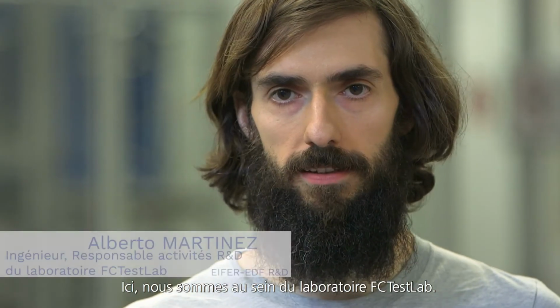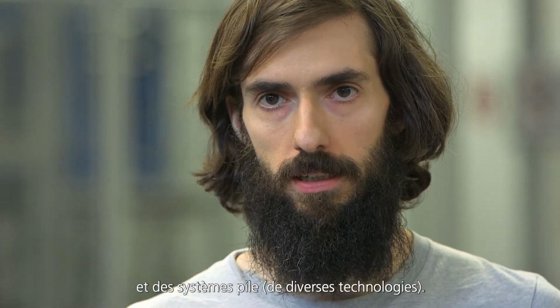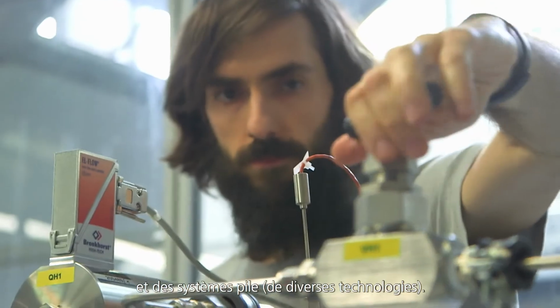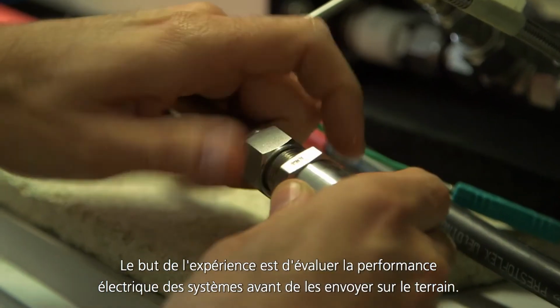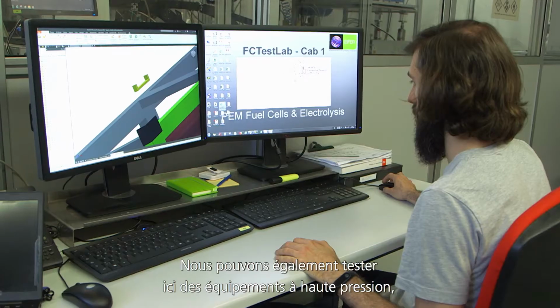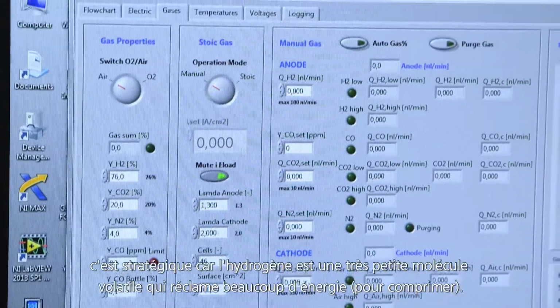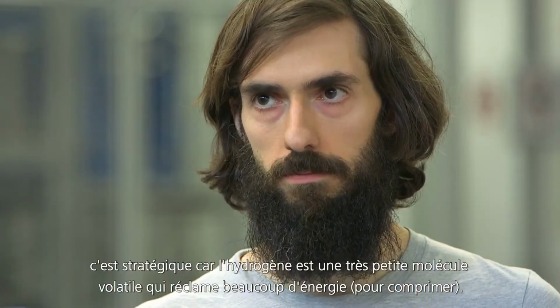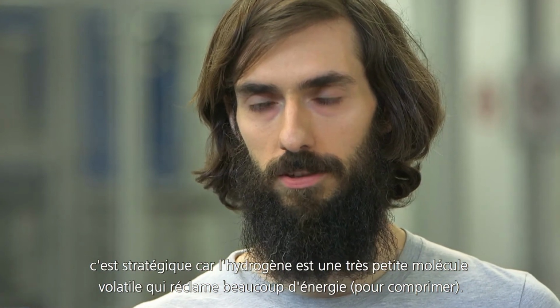This is the fuel test cell lab. Here we can test single cells, we can test a stack, and we can test systems. The aim of the experiments is to evaluate the performance of the systems before sending them to the field. We can test here also high pressure equipment. This is strategic because hydrogen is a very small molecule, there is usually a lot of leakages.